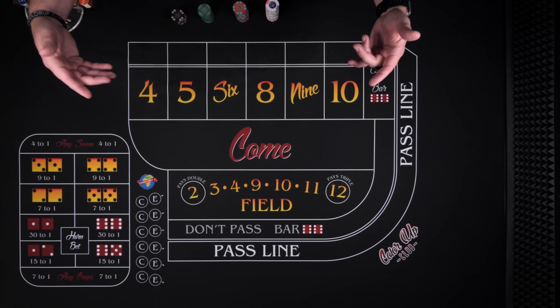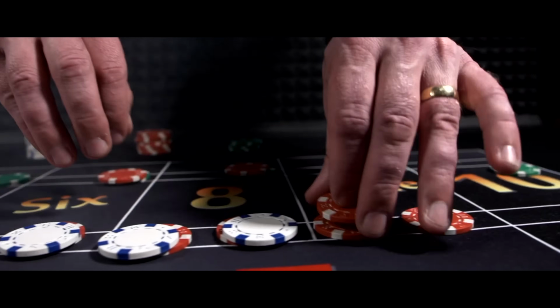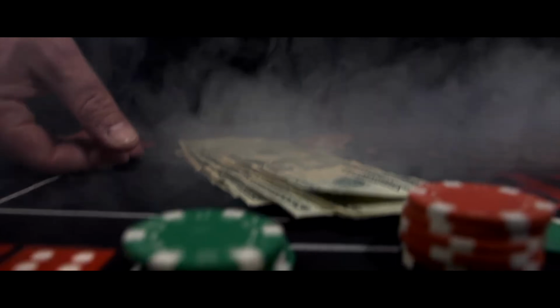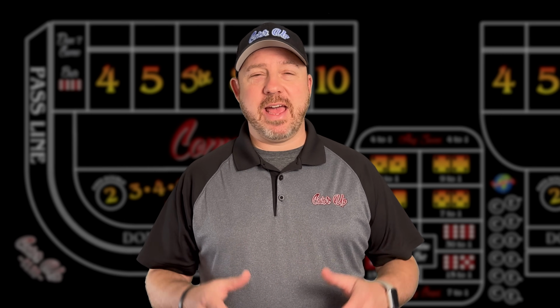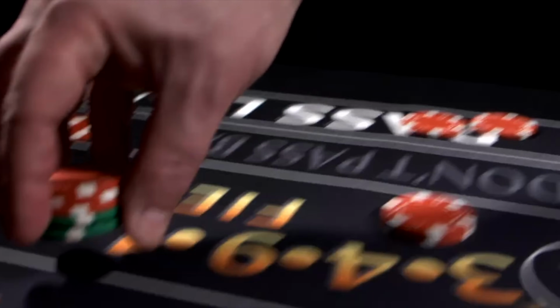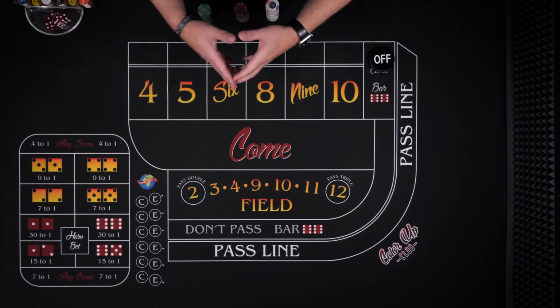Well, today I'm going to tell you exactly how much the casino is ripping you off in dollars and cents. Casino craps. It might look complicated, but at its core, it's a simple game. Roll the dice, bet on the correct number, and win. Hi, I'm Jeremy, and I am a craps fanatic. My job: to teach you the game, to teach you the math and some strategies, and with a little luck, you can color up.